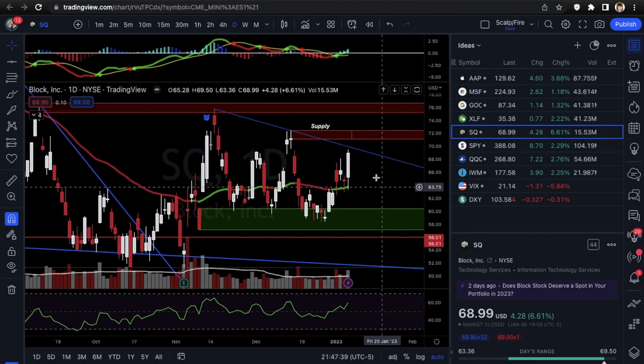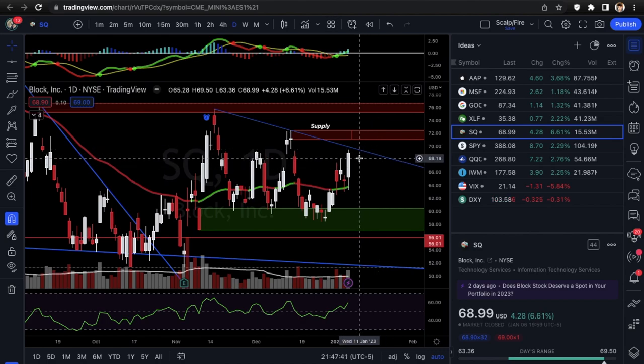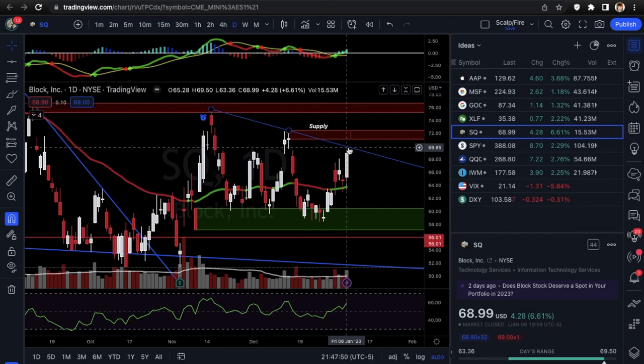So same thing with this. We're going to set the alert and wait. If it does want to trigger this week, we can potentially trade it. If it doesn't, it'll carry over into next week maybe. But more than likely this is going to get tested though.